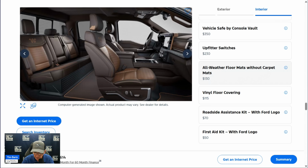Anyway, it's option 16T. I'd assume it comes with your mats. You can get carpet delete on the King Ranch. And because of that, if you do get the all-weather mats, well, it doesn't matter because 4x4 is the only way you can get those. But on some of the trim levels, you had to go 4x4 to get that with the carpet delete. But you already have that. So there you go.